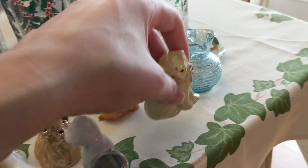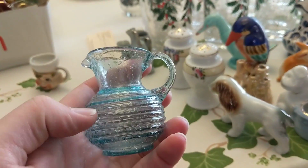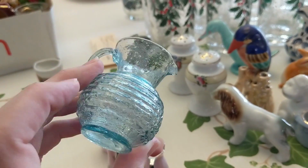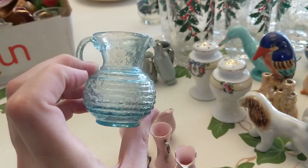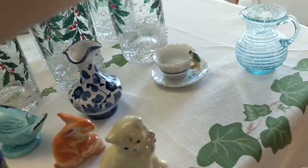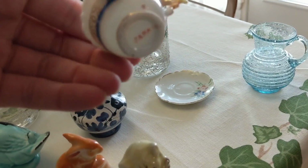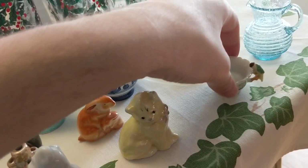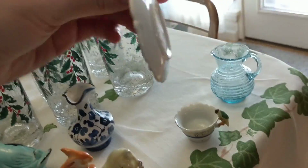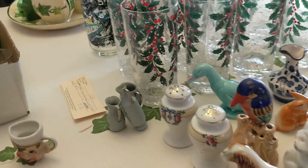I have a little cat here. This one reminds me of an Ardalt type of piece, it's not, but it just reminds me of Sereno, this texture. Anyways, and then this is adorable. I love this little teacup with the parrot. It's bone china, Japan, really nice. And it's chip free. Okay, so that's the little miniatures there.